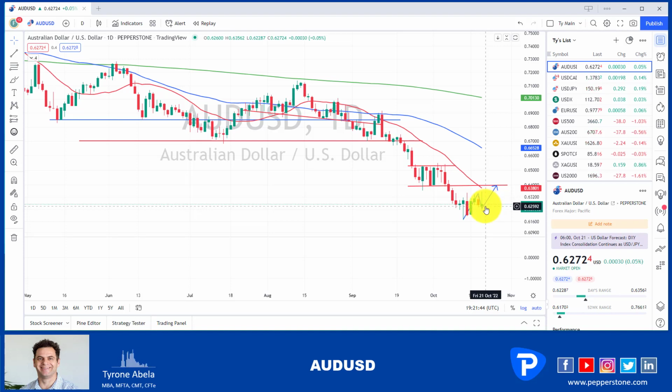But of course, failing that, if we do get a break below 62.50 and a daily close below that, you can scalp down towards the 62.00. It's only a 50 pip move. I'd be reluctant to be shorting it much further than that until we get some price consolidation down there. But those are the two moves that I'd be looking at on the Aussie.